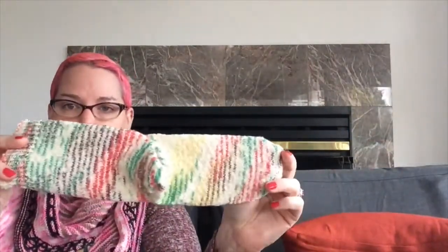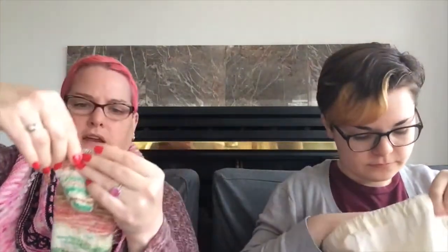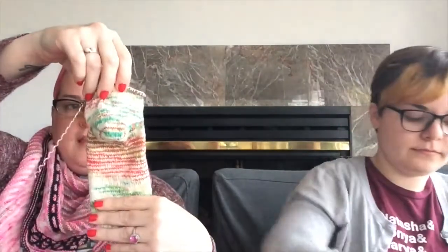So I showed y'all last week, the first sock is completely done, and the second sock, the heel is done, and I've probably got about 20 rows on the leg done, covering up the stitch marker. I'll show you it in a little while. So I'm making good progress on these. I think they will probably be done by the time we record again next week. Okay, then I've cast on a new thing.